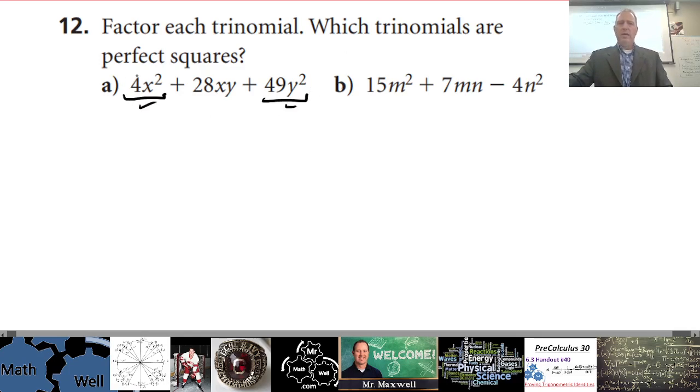And a would be 2x, and this would be 7y. So 2 times 2x times 7y. Does that give me 28xy? Yeah. 4 times 7 is 28xy. Yeah, so guess what? This looks like it's going to be a perfect square trinomial.